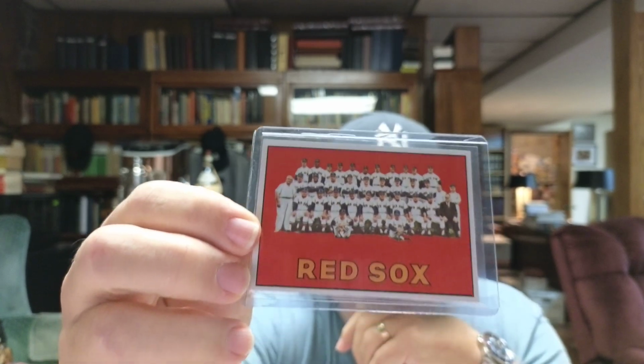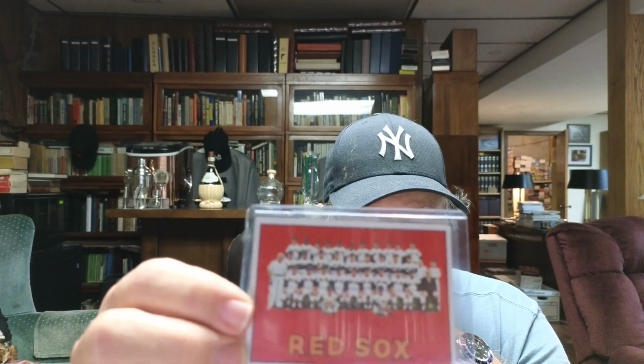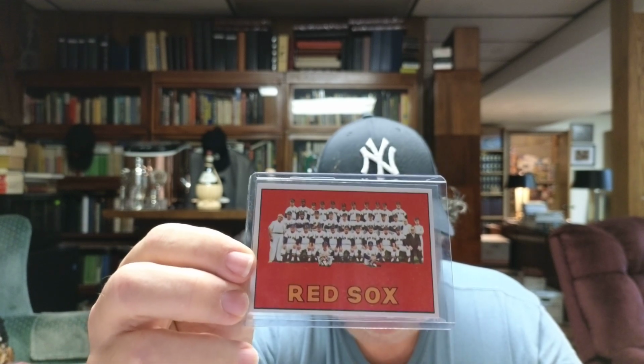And the first card I'm going to show is a 1967 Topps Boston Red Sox team card. So this is the card. And again, notice the hat. I'm a Yankees fan, and so the Red Sox are not my favorite team. But I was working on this set many years ago, and a dear friend of mine had a little card store, and I bought a lot of cards from him over the years. His name was Dwayne DeWeese. And Dwayne has since passed away.